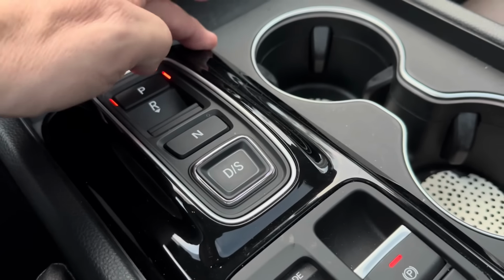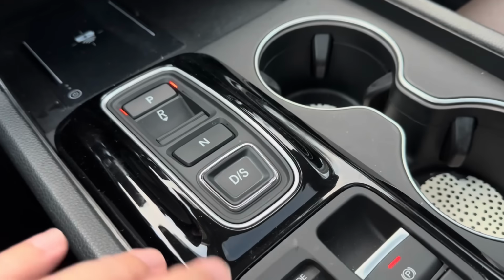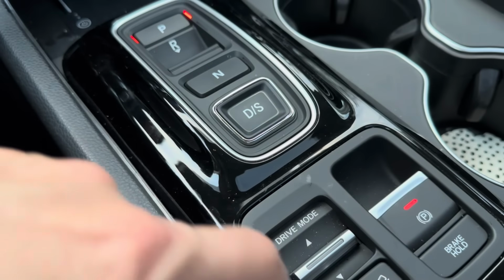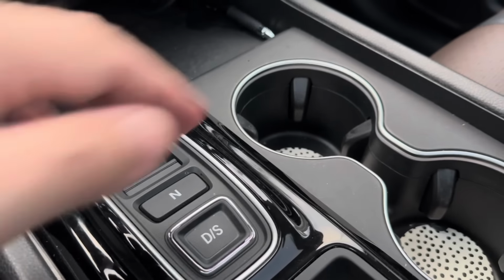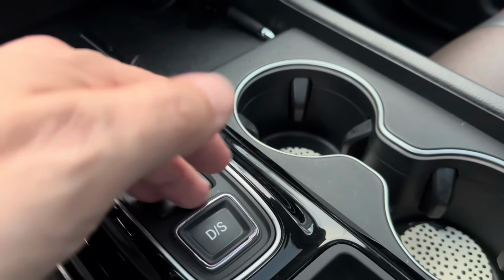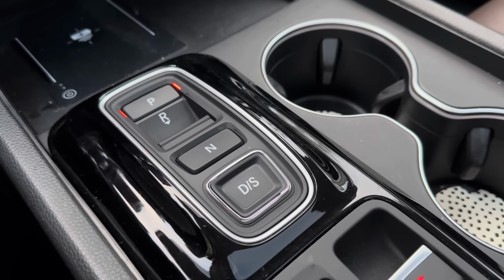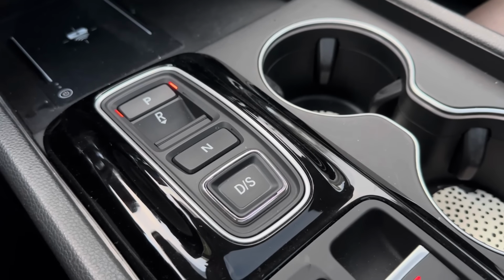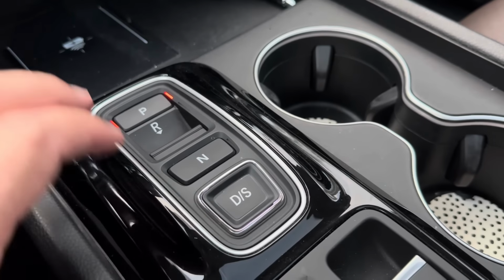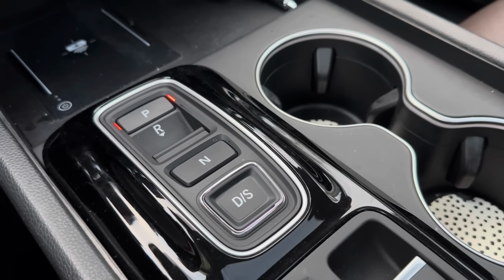Number 3, I wish that this was a little bit different. You can see here, and maybe you can see in the video, it flexes just a little bit. It's a little plasticky. It collects dust and dirt in the crevice. Obviously, if you've got cups over here and you spill a little bit of water or coffee or whatever, you can short out the push button controls. I do like the push button controls. They're simple, they're easy to use. No problems from that standpoint, but I wish maybe that this was just a little bit higher quality, because it's something that you're feeling pretty often.